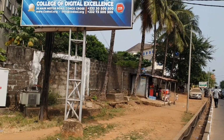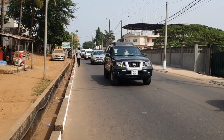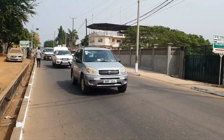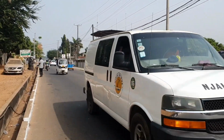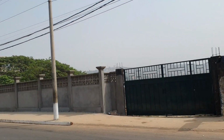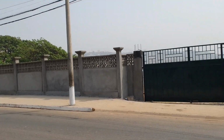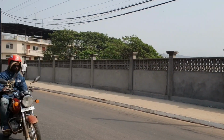Still walking. I think the Al Shifa Arab Clinic is down here, or it is supposed to be around here.